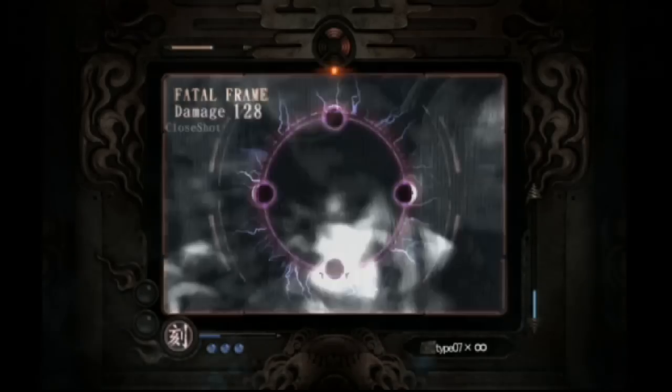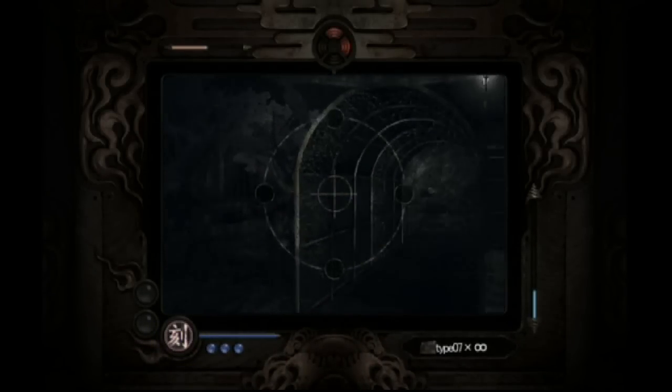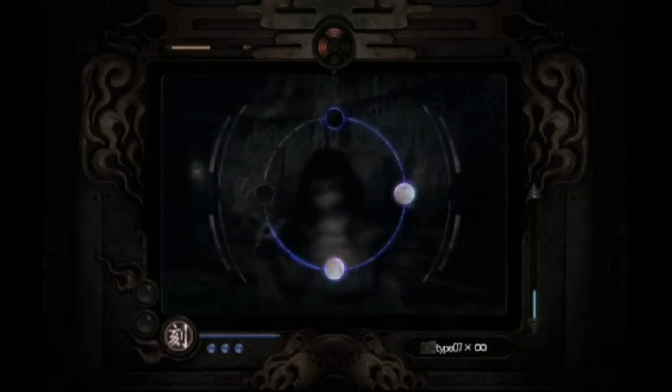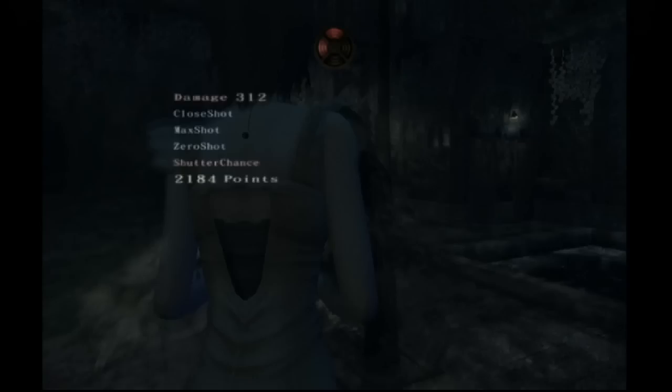The problem is that I think I ran into a bit of a bug, as I'm fairly certain I defeated the woman in black's friend, but it still seems to be around. I'm not exactly sure if she regenerates health if you wait too long. I'm fairly certain, though, I defeated her.